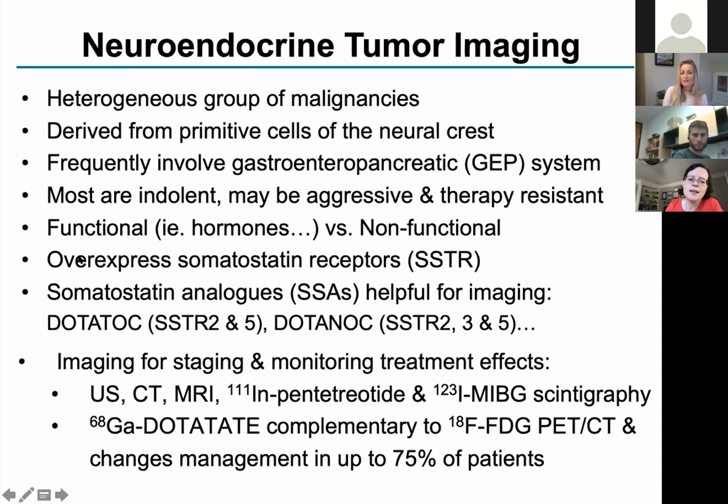And basically, the issue is that they overexpress somatostatin receptors, referred to as SSTRs. Therefore, if you use somatostatin analogs, you can image them. Now, different analogs target different receptors. So that's a question of which one you want to use and why, and how much is going to be taken up at a site of disease.